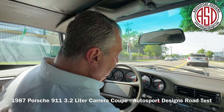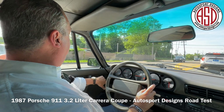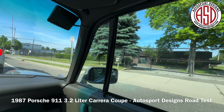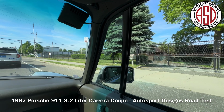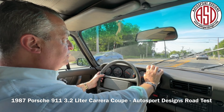Let's try the door locks. They work. Well done. Let's do the windows. Window down, window up, window down, window up. Let's try the intermittent wipers.